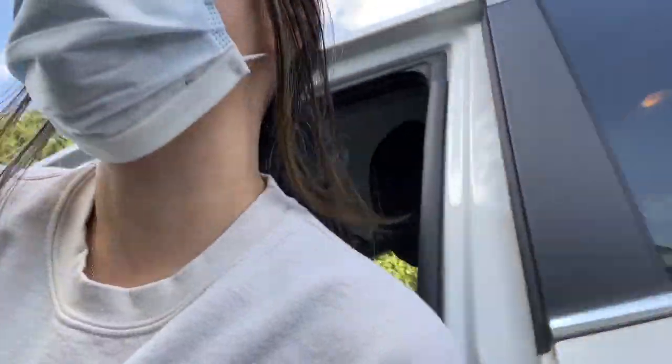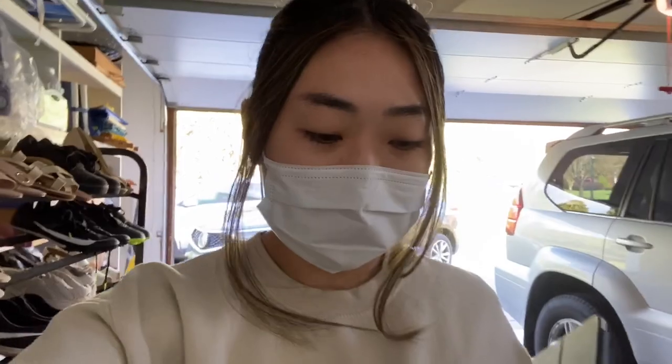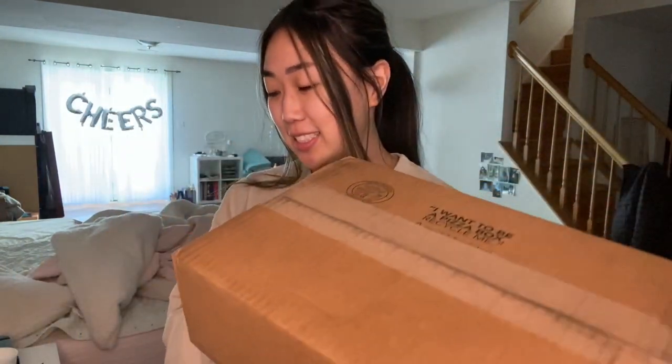I just got a notification that my package delivered, which is the Nintendo Switch. So I'm gonna be unboxing it today. Okay guys, so I'm gonna take this off. Please excuse the mess, but this is the package.